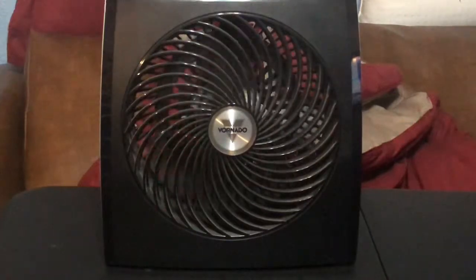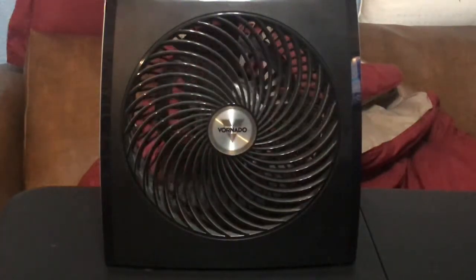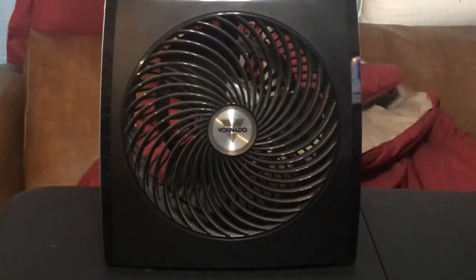Now, I do have the 673. I also have the 573. At the time, I did have three of the 573s. One of them I had to give away, and the other one I let my sister have because she needed a fan. So it's hers. It's no longer in my collection. And the other one I gave to one of my co-workers, it's no longer in my collection. It's hers. So I only have one left, and it's at work in Suite B.